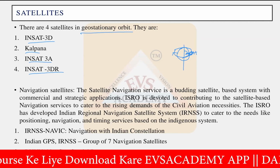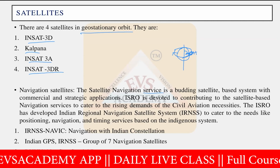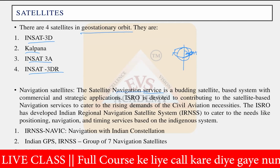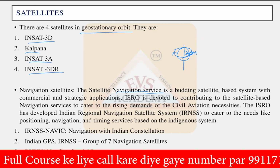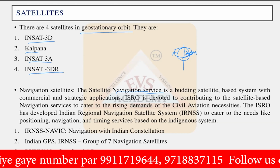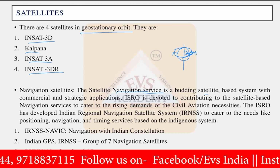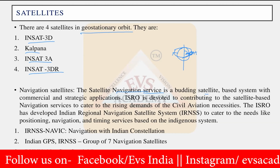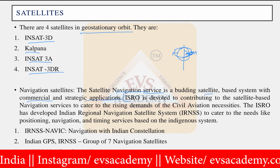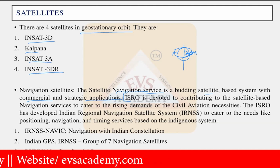Then we have the navigation satellites, the satellite navigation services, which are used for GPS purposes, geo-coordinate location, or geo-positioning purposes. These are budding satellite-based systems with commercial and strategic applications. ISRO is devoted to contributing satellite-based navigation services to cater to the rising demands of civil aviation for the airlines. ISRO has developed the Indian Regional Navigation Satellite System, IRNSS, which is a kind of Indian GPS, you can say.